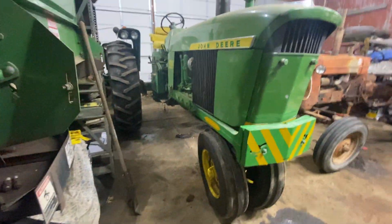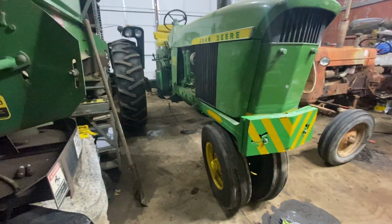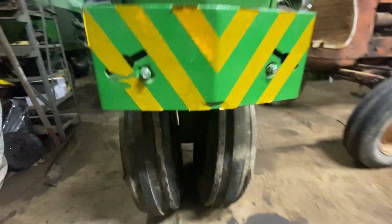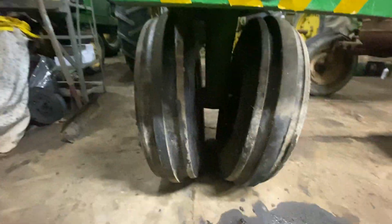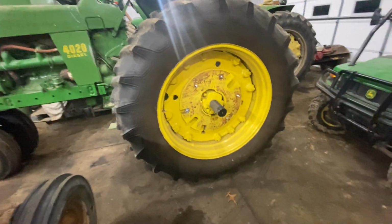So this is a diesel 4010. The last I knew, the engine is fairly fresh on it. I'm almost wondering that's what the sticker's from. It does have a solid pedestal front end. It's got the beautiful 151 Firestone, 16.9 Firestones on the rear.